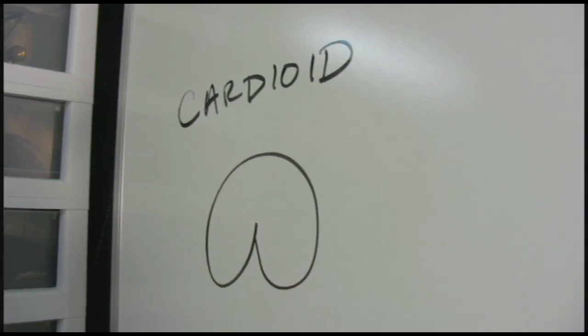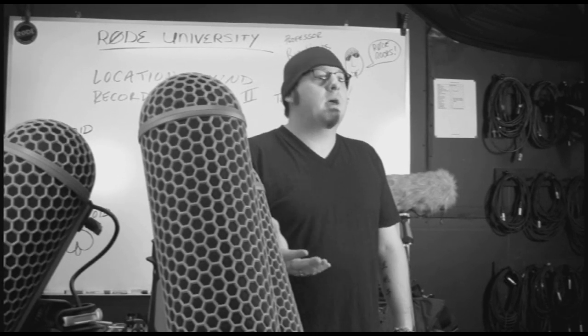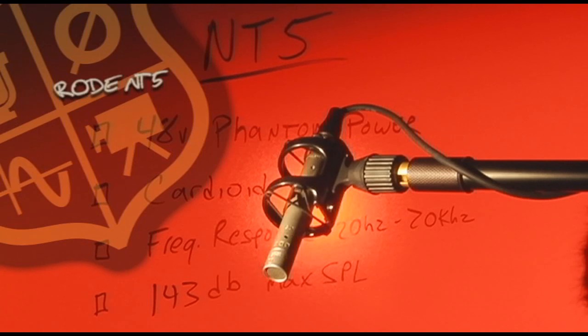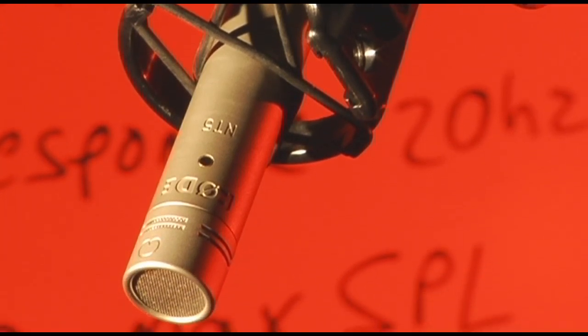The cardioid pattern gets its name from its heart-shaped pattern that picks up sounds from primarily the front and sides of the mic. This pattern reduces the sounds coming from the rear of the mic, but without the buildup and phase issues that can occur with the tail and the pickup pattern of shotgun mics. Let's look at the specs for the NT5. The NT5 is a true condenser small diaphragm pencil mic. It has a cardioid pickup pattern and features a smooth, natural sound that's perfect for dialogue.